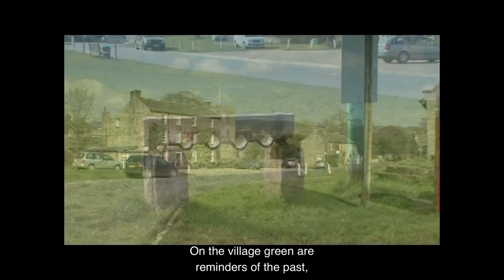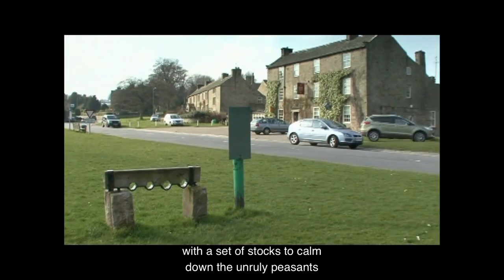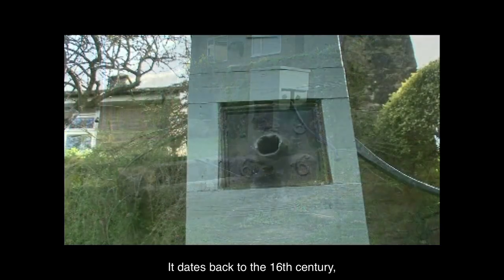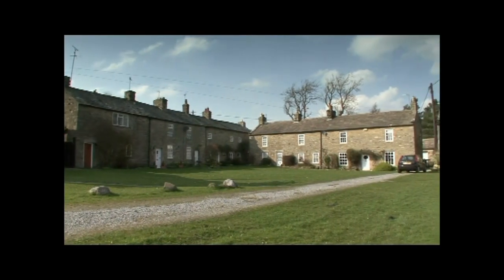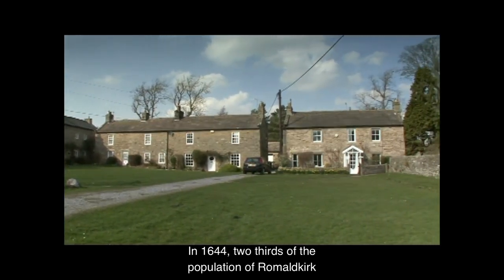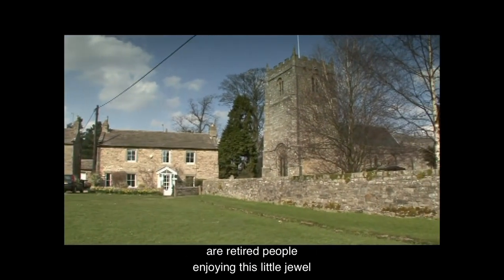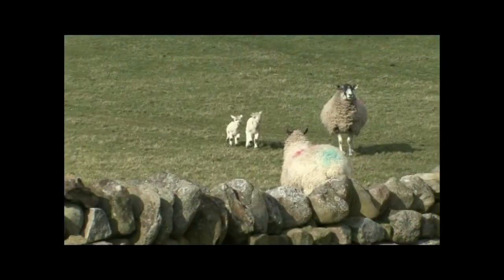On the village green are reminders of the past, with a set of stocks to calm down the unruly peasants, and an old stone trough and hand pump for your thirsty horse. It dates back to the 16th century, but most of the buildings are from the 17th. In 1644, two-thirds of the population of Romaldkirk died in the Great Plague. But now, a large proportion of Romaldkirk's residents are retired people, enjoying this little jewel in the northern fells.